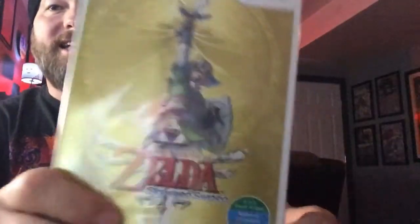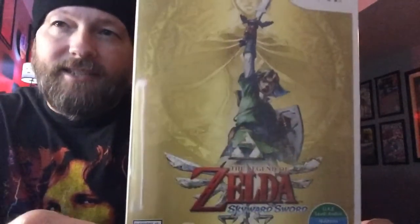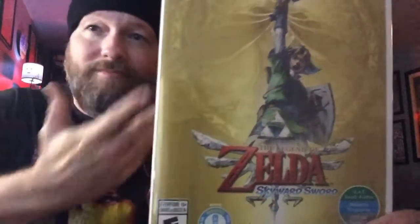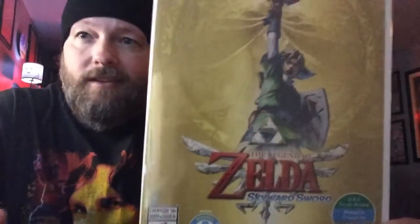Next one I got for you guys is The Legend of Zelda Skyward Sword. Now, The Legend of Zelda has a ton of different cool box art. I mean, some of them don't have much of anything on them, like Link to the Past just had the shield and the sword and the Legend of Zelda, and that's all it really needed. But this one was pretty cool, I thought.